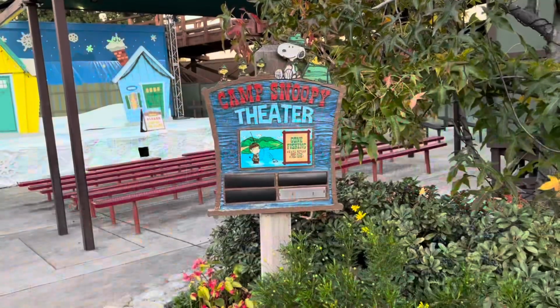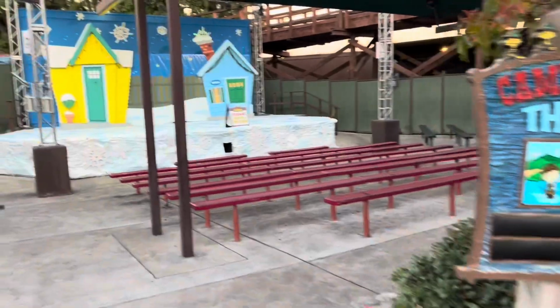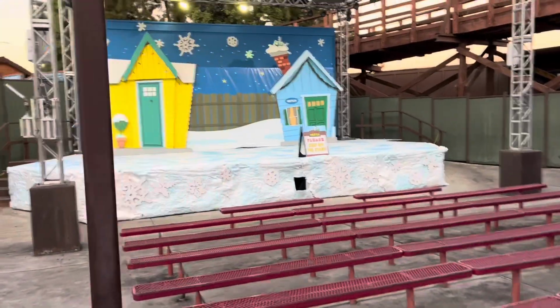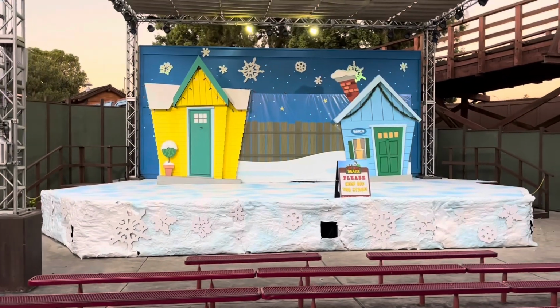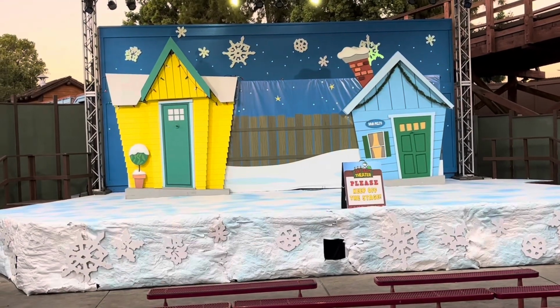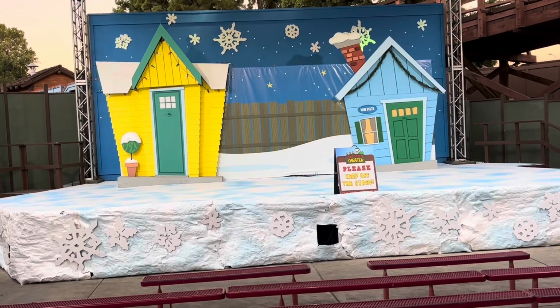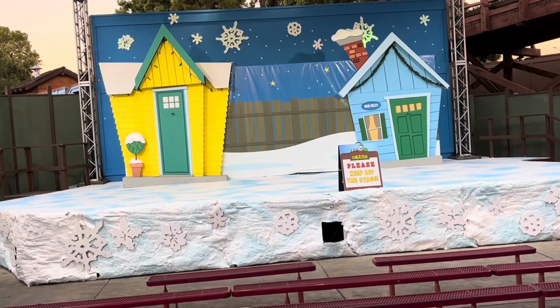Okay, Julie, we're back at the Camp Snoopy Theater, where they will be doing a brand new show. So make sure you come and see Lucy and the Van Pelts over here in this new, I think it's The Meaning of Christmas. Lucy Finds the Meaning of Christmas. Oh, very cute. So come check it out over here at the Camp Snoopy Theater starting next Friday. The 18th. Yes. Looks like it's going to be a fun show. It'll be fun.